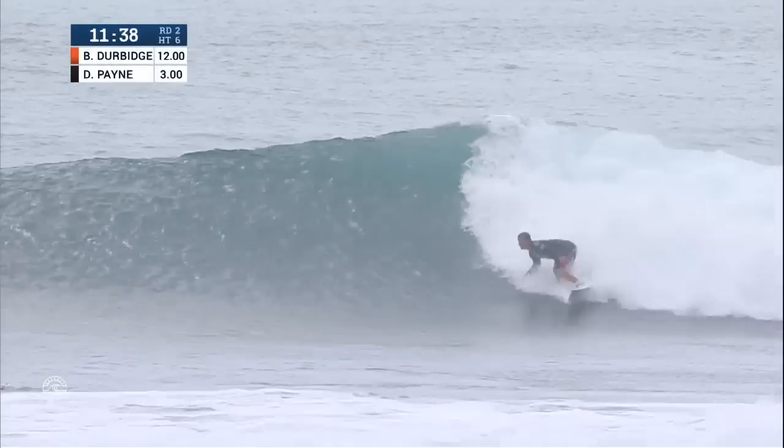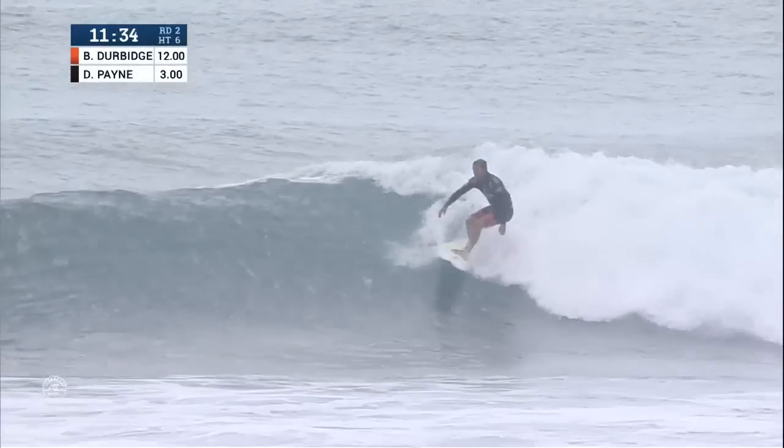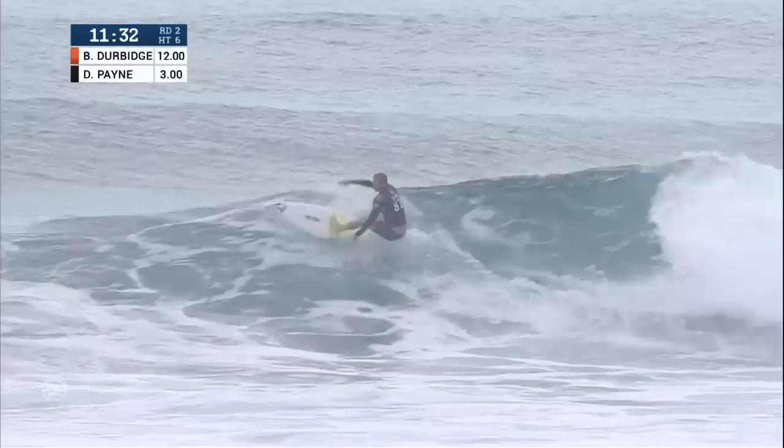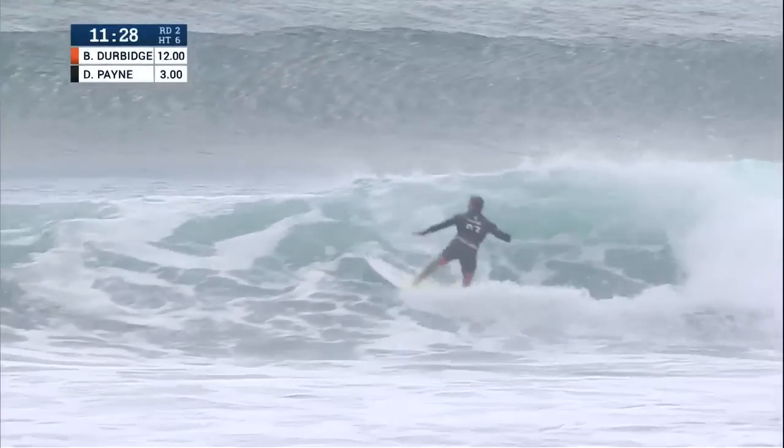Now Dusty Payne, he's on a good-looking wave. Nice roundhouse cutback. Straight off the bottom into another beautiful arcing turn. Waiting for this wave to build up to the inside. Third turn, hung up just a little bit.